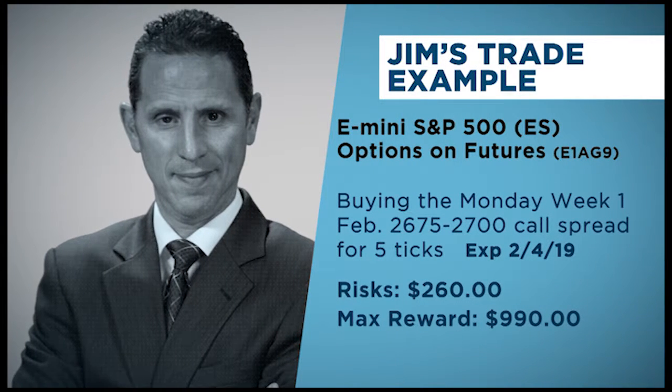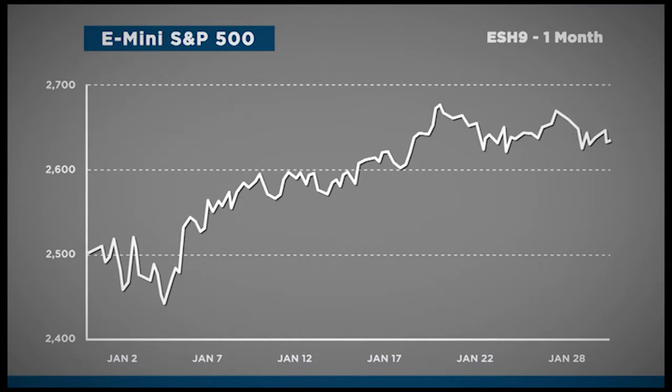As an example, I'm looking at buying the week one Monday 2675/2700 call spread for just a hair over 5 ticks. It risks $260 to make a potential $990. Again, it goes off on Monday. And to reiterate something Scott said, sometimes we zap vol out of the options that expire the day of NFP, fast and furiously afterwards. If we have Monday on, we can see the market absorb the number and react afterwards. Currently, the market is trading about 2638.